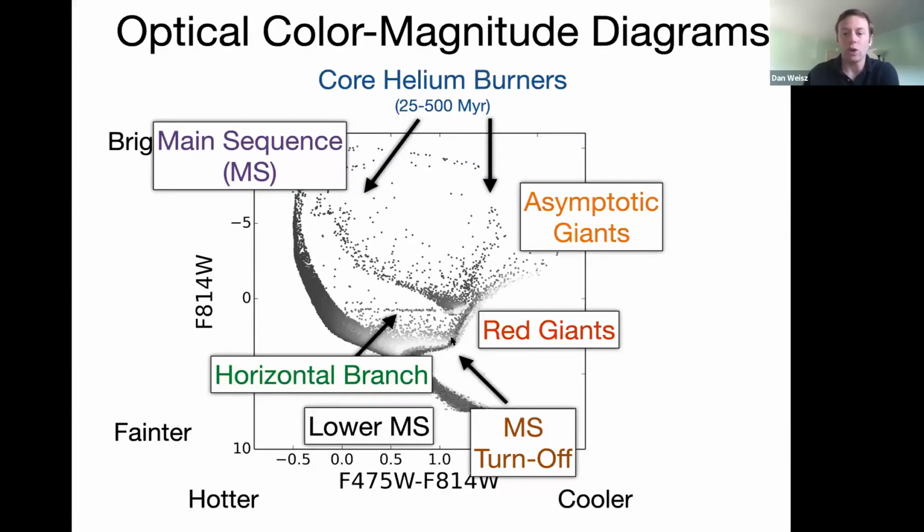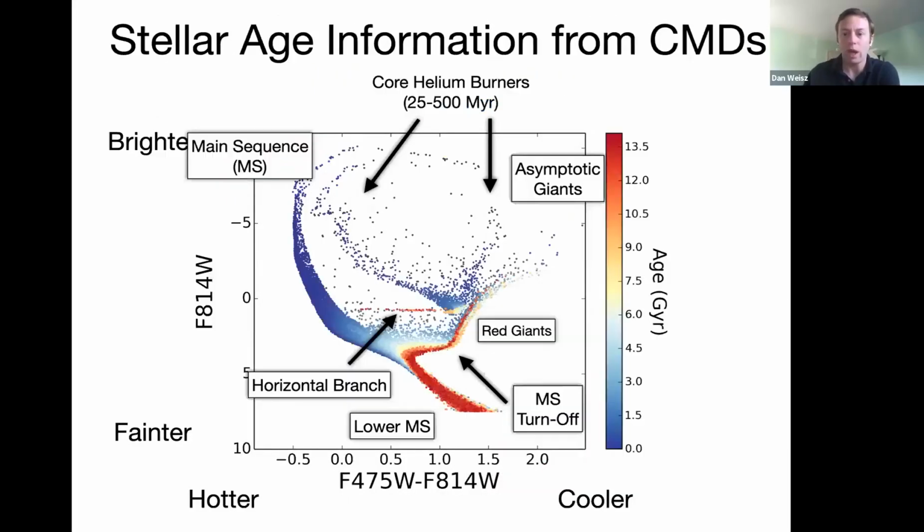Just another way to show the same diagram is we can color code all these synthetic stars by their age. Here I've retained all the stellar evolution labeling, but now you can see where there's age information. If you're interested in very young populations, you can see that this comes primarily from the upper part of the CMD. And then as you go fainter, you can learn about older populations.